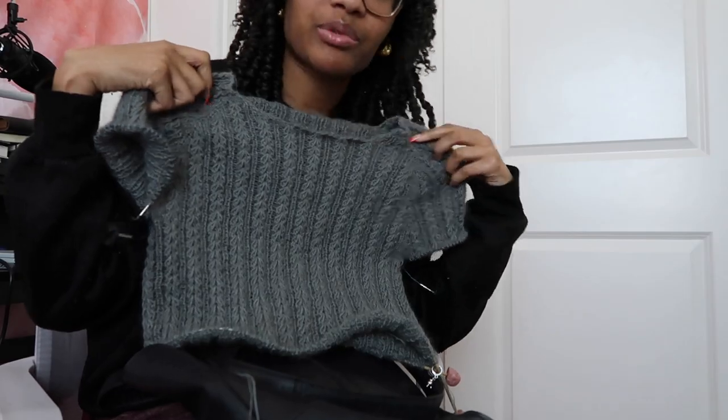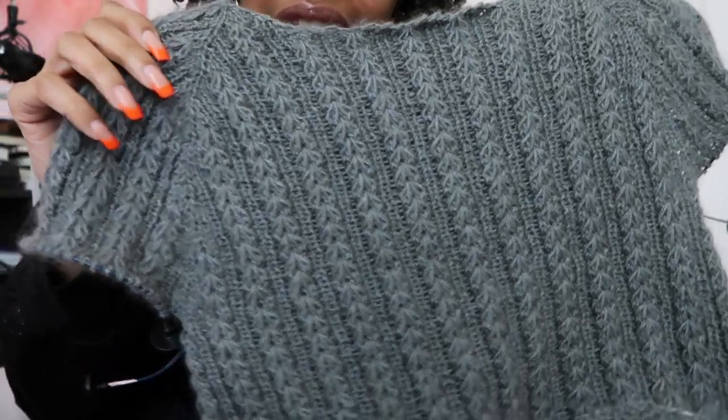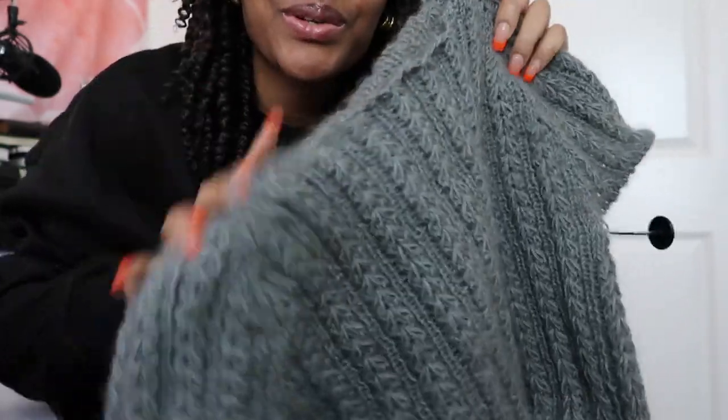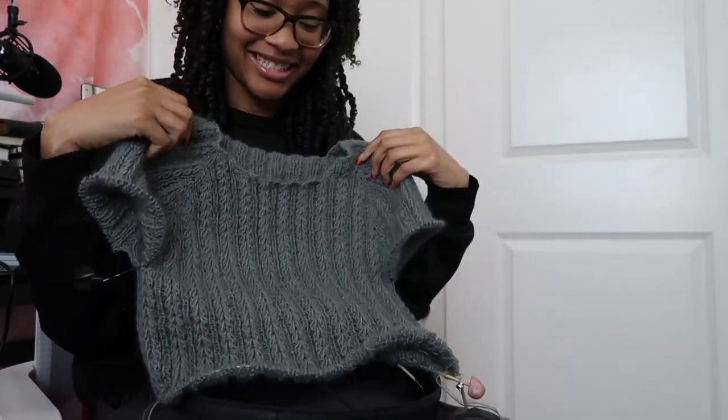This doesn't have any German short rows, by the way, so you don't have to worry about that. But look at, oh my gosh, look at the stitch definition. This stitch makes this garment so squishy too. So excited. Okay. Anyway. Yep. So now let's work on Sophie shawl.